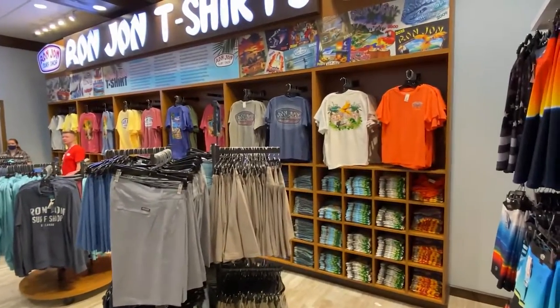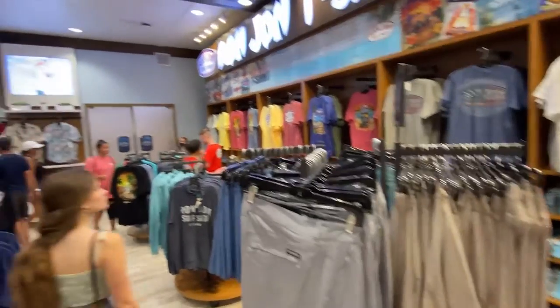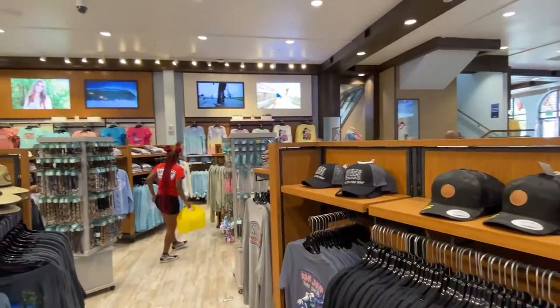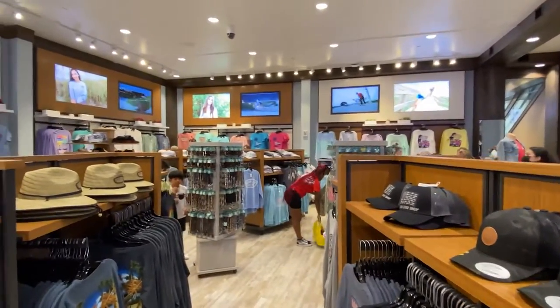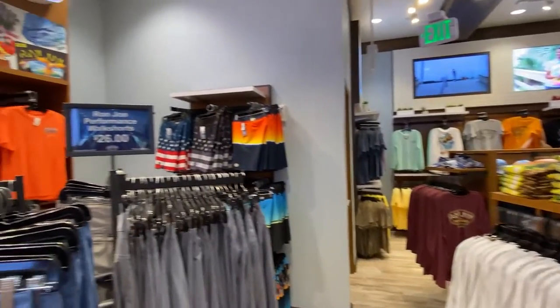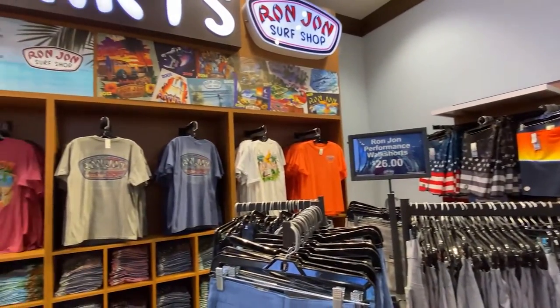Better get my camera to see everything. Just bear with me, it's a tight store, guys. So you're swinging the camera, it doesn't always like to move. It's so much for it to catch that it blurs a little bit here and there until I get something to focus on, but there's a lot to cover in here.